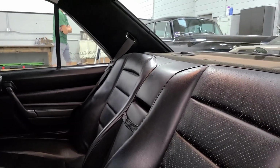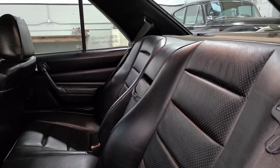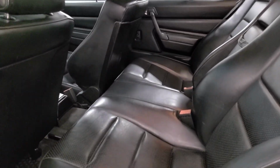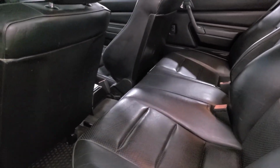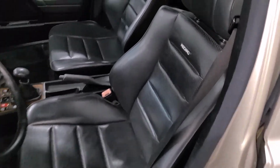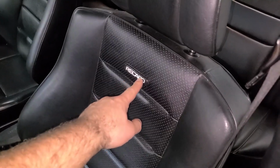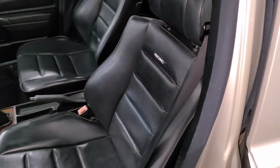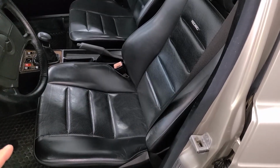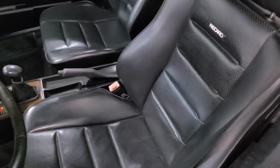And this does not have any headrests. That was an option. So headrests, heated seats, and a sunroof, I believe, were the only options on the 2.3-liter 16 valve. And the front seats are in excellent condition as well. I don't believe they would actually say Recaro like that. I believe the previous owner added that, but these are indeed Recaro seats. They just didn't have any badging from the factory.